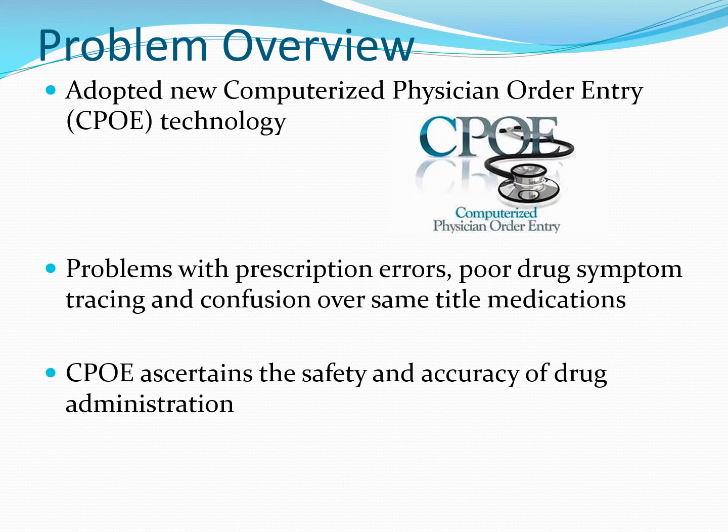Springfield General Hospital recently adopted new software called Computerized Physician Order Entry, or CPOE, technology. The institution has been experiencing problems with prescription errors, poor drug symptom tracking, and confusion over medications with the same titles. CPOE follows several technical guidelines to ascertain the safety and accuracy of drugs administered in the hospital.